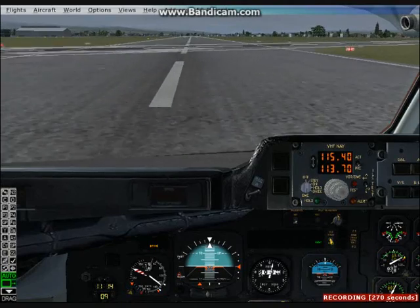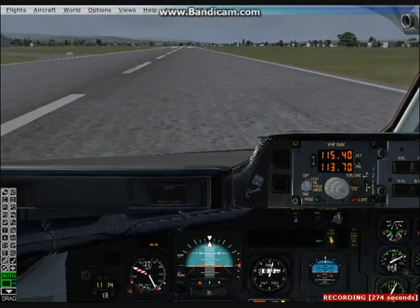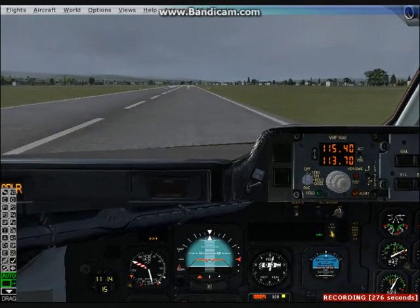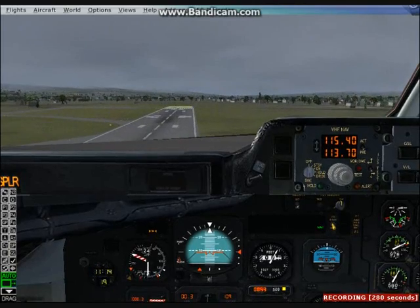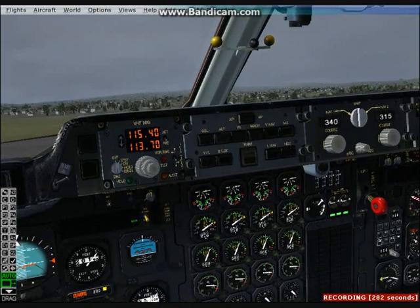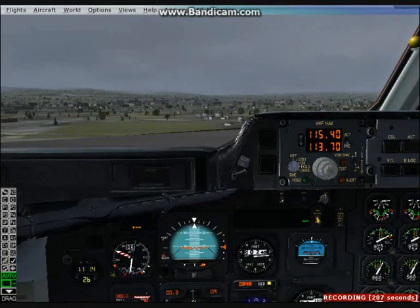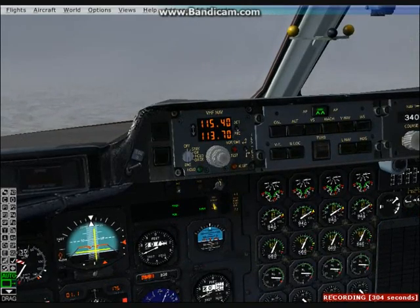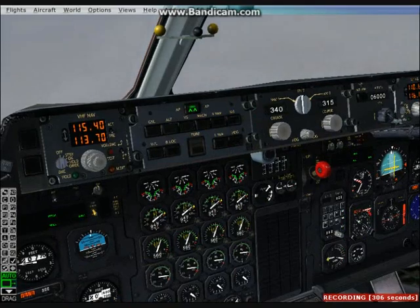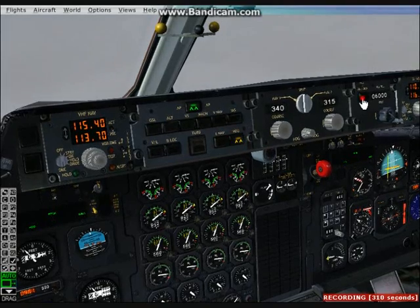V1. Rotate. And gently back the stick. Yep, 10 feet already. There we go. Threw me off a wee bit there. Slightly off centre. We can correct that in the middle too. So first thing, gear up. Positive rate. Climbed out a wee bit, so we're engaging the autopilot.